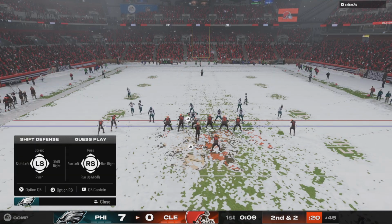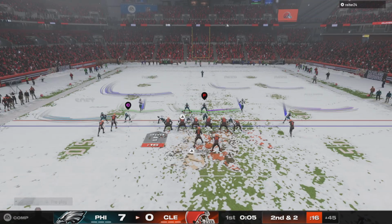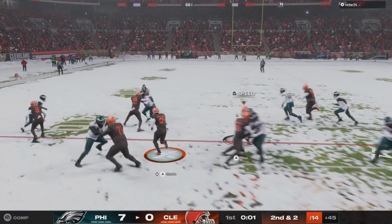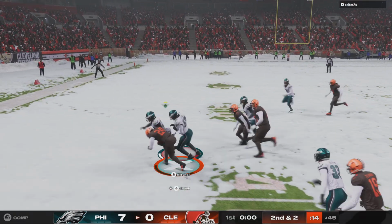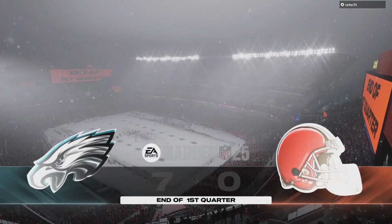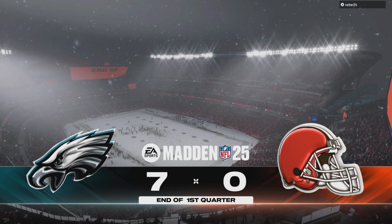They'll come to the line now on 2nd and 2. Ready? White. A run up the middle with Chubb. And he's going to be brought down on what will be the final play in this opening quarter.